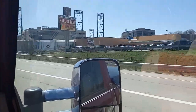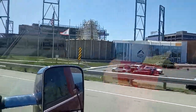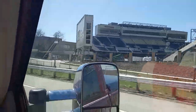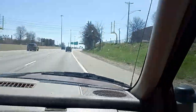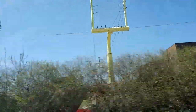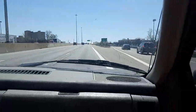Look at this, guys. This is Canton. And right in front of us is the Hall of Fame, right? Yeah, the football stadium. That's the football stadium. Even those look like the football goalposts, the way that they're designed.